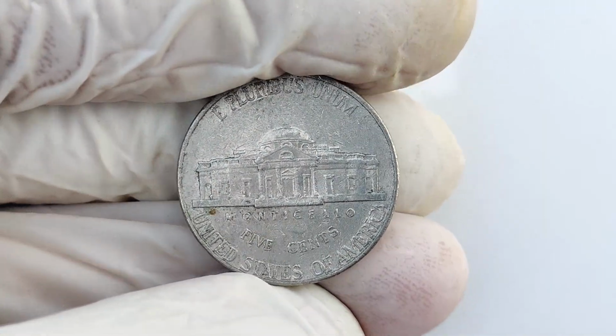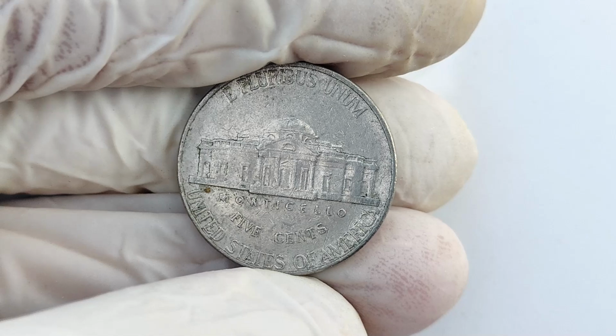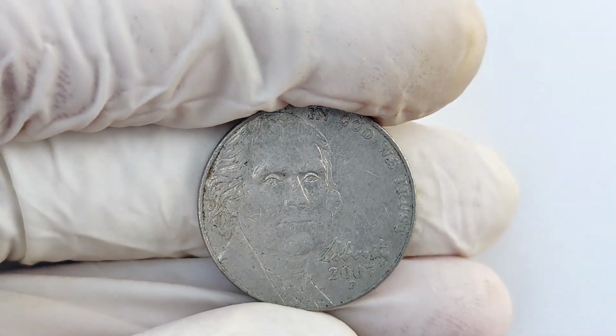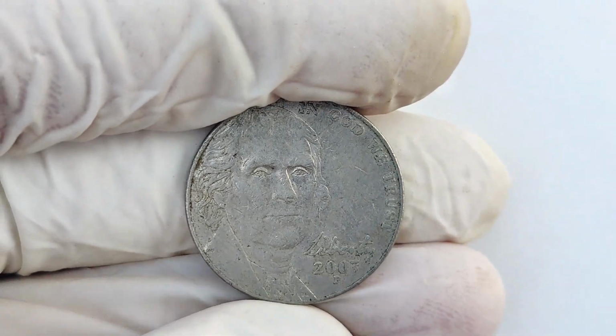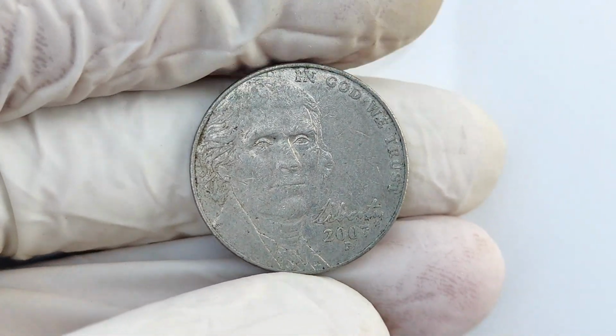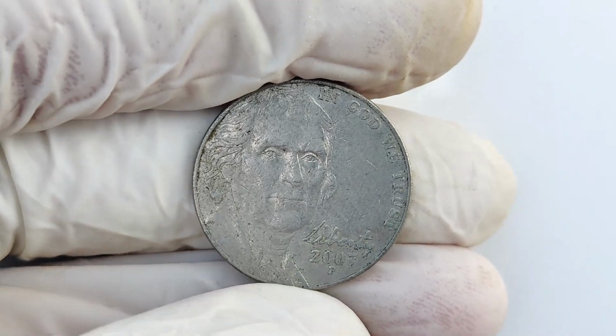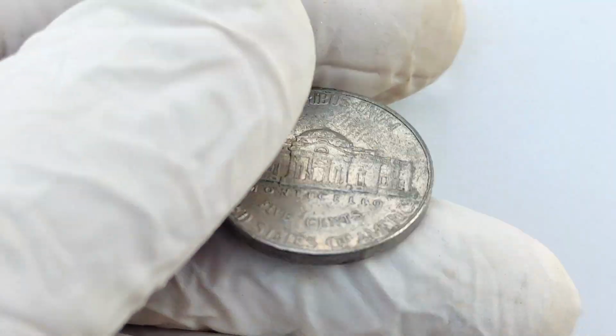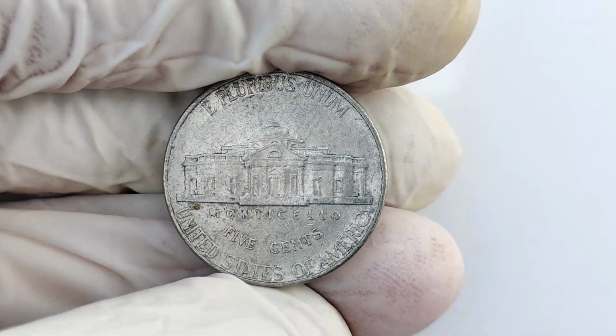But wait, there's more. Not every rare nickel is worth millions, but even the less dramatic errors can fetch thousands. Imagine paying off debts, taking that dream vacation, or even retiring early, all from a coin most people overlook. The question is, will you be the one to cash in?